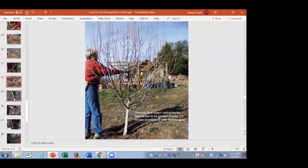Okay, and she's removing a final structural central leader, and the remainder of the tree will be pruned by her, leaving about 2/3 of the new growth and the older fruiting spurs. So the center of this tree was the real target when we pruned this one. Open up the whole thing, and then she can trim those tall shoots off the top of the tree that are all new wood. Prune about 1/2 to 2/3 off of that.